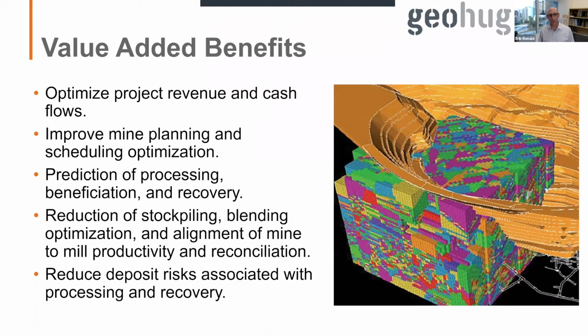If you get it right, you can end up seeing a reduction in stockpiling. So instead of having all these different ore types sitting around and it being up to a blending group before they put it into the primary crusher, for instance, a little bit of A and a little bit of B and mix some of C in, with all that extra rehandling and the chance of getting it wrong. You can also optimize the blend, instead of just relying on a little bit of this and a little bit of that equaling something better, we think, we hope. And really align what's in the ground, the mine, to what the mill needs for productivity, as well as reconciliation: measure how well you're doing and then feed that back into the model and the process.